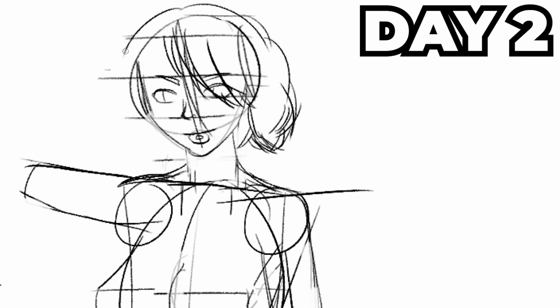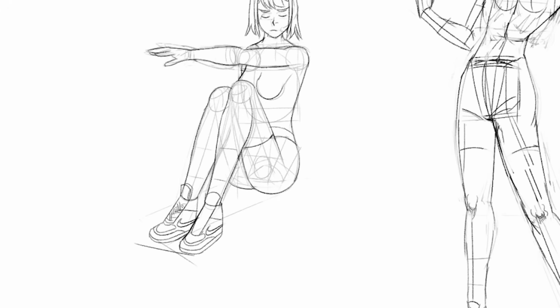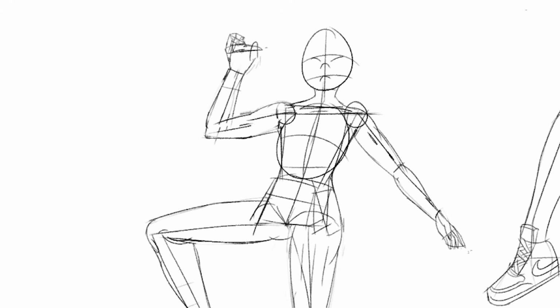Alright, so right now I'm drawing some poses, and I've noticed that I'm slow at drawing. I'm moving at like a good 40 minutes per pose, since I'm focusing on the 3D a lot. But I'd like to cut that time down by half. And so far, I've created some good stuff.